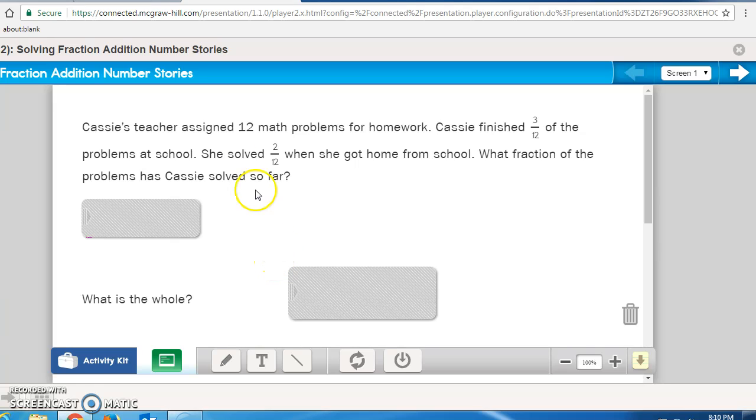Now let's look at this next problem. Cassie's teacher assigned 12 math problems for homework. Cassie finished 3/12 of the problems at school. She solved 2/12 when she got home from school. What fraction of the problems has Cassie solved so far? Well, again, if she started out with 3/12 and solved 2/12 when she got home, 3 plus 2 is 5, and the denominators stay the same. So 5/12 of the problems, because that's what it asks. What fraction of the problems did Cassie solve?